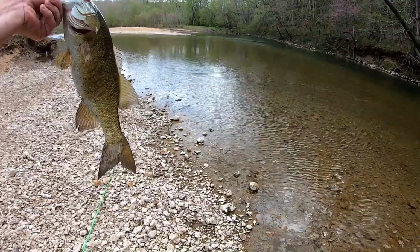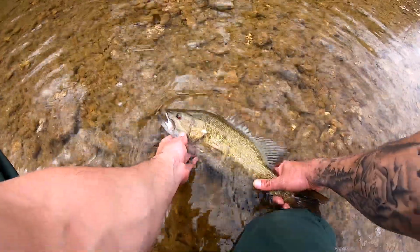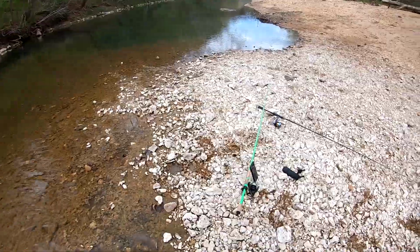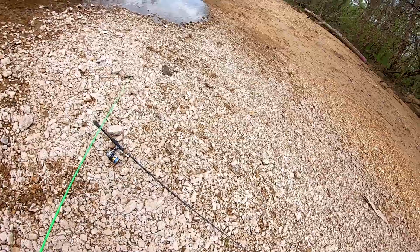Gotta set my camera up and get a good picture of him. Alright, he's ready to go. There he goes. Back into the water. HD swimmer, guys. That is what I'm talking about.